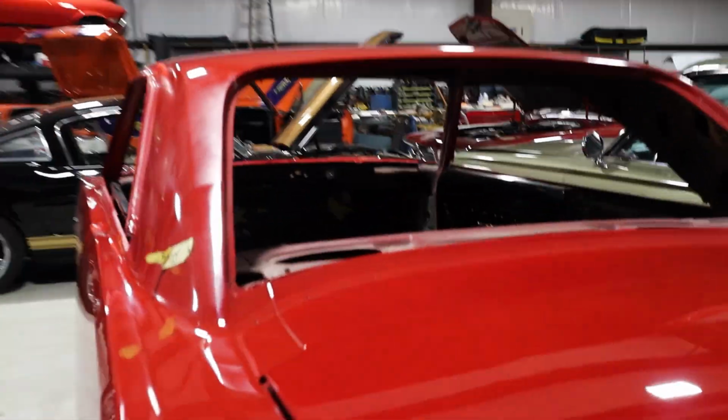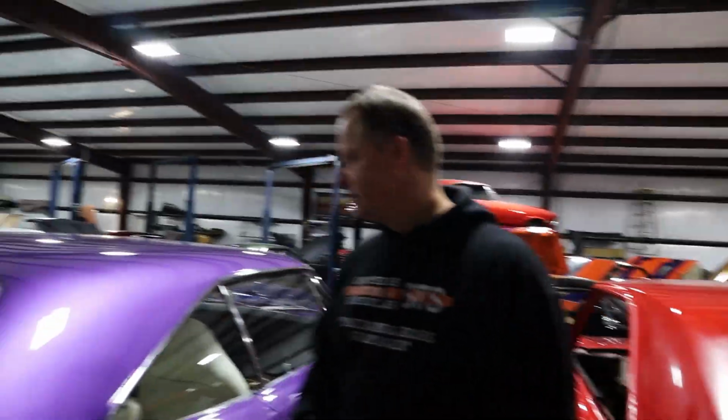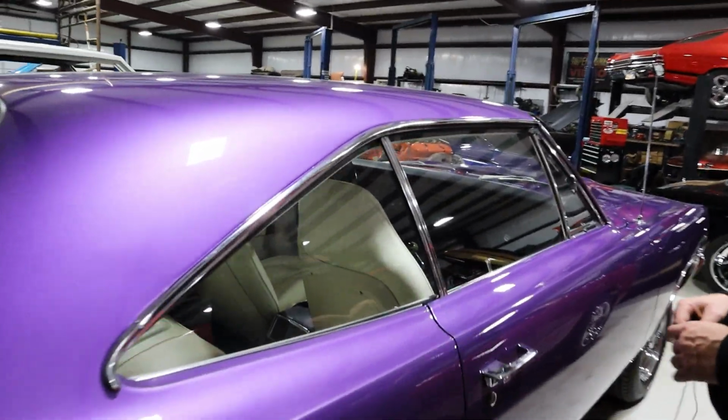I like building street strip cars, so that's my focus. Nice engines, drivetrains that run like they're supposed to and are reliable.